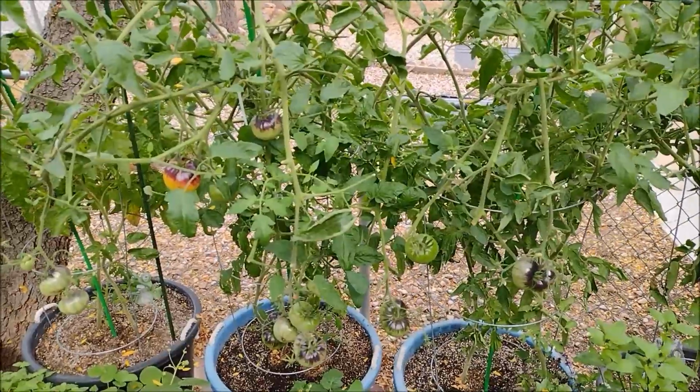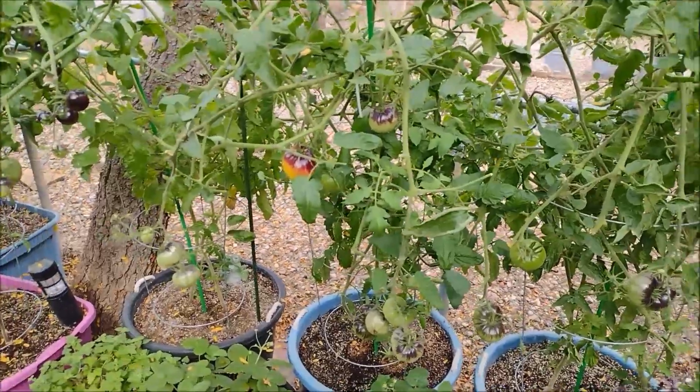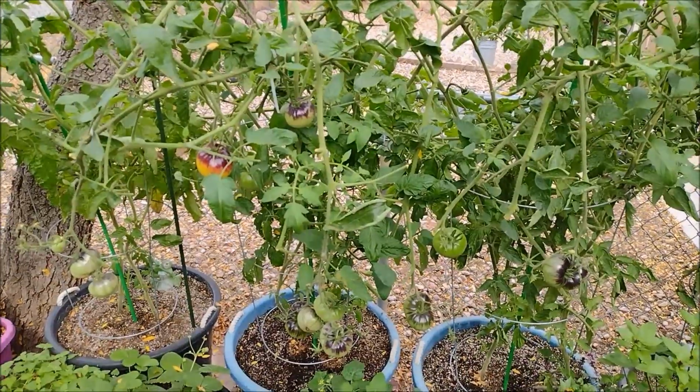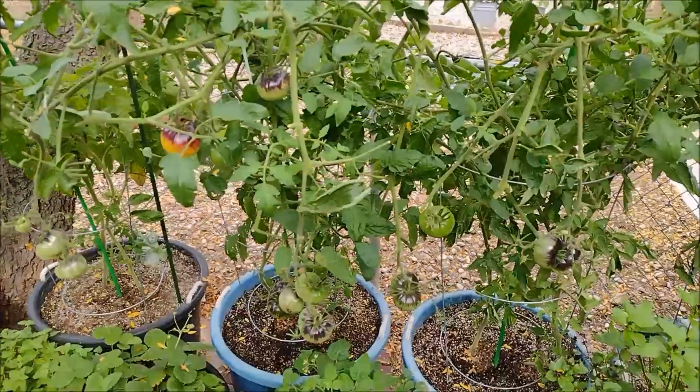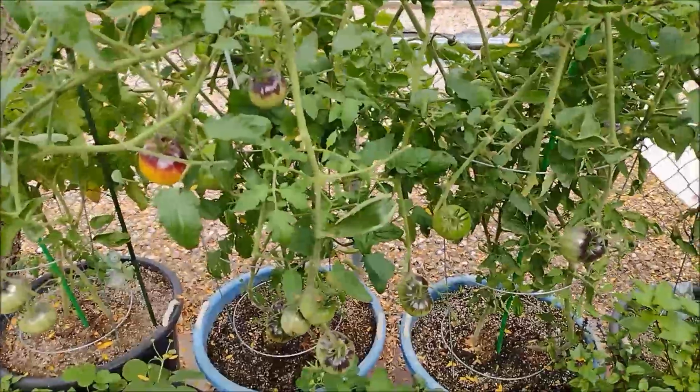I have another tomato that has grown in our yard this year that I am super excited to show you. This one is called the Sart Roloise, and let me tell you a little bit about this tomato and why I decided to grow it.